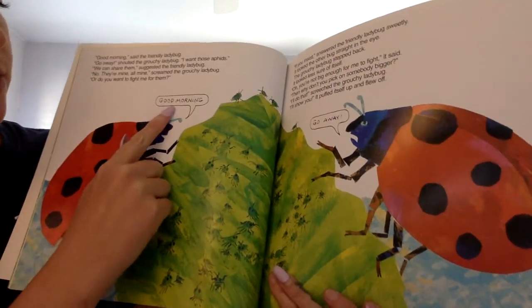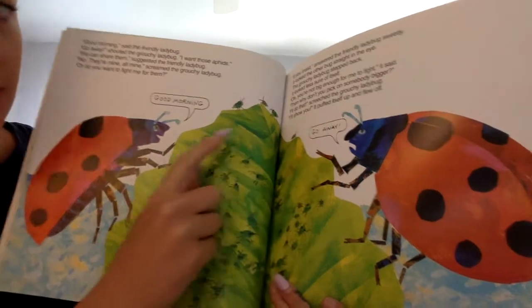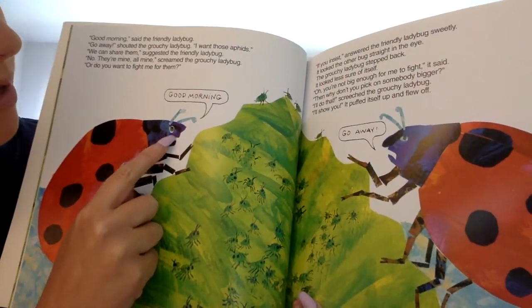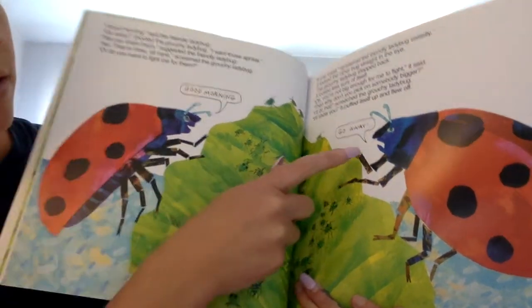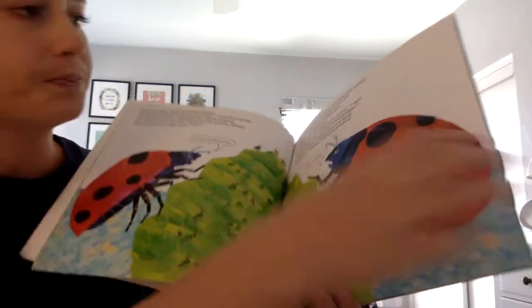See, the friendly ladybug was just trying to say, good morning. And the grouchy ladybug says, go away. Look at the differences in their faces. Here's the friendly ladybug. Got a smile. Eyes look big and excited. Look at this grouchy guy. He looks mad because his mouth is turned down.